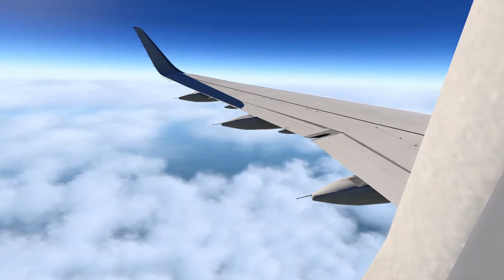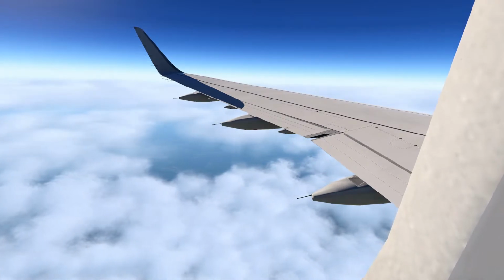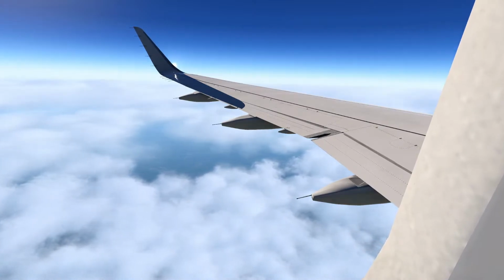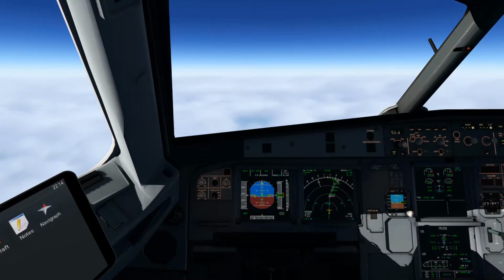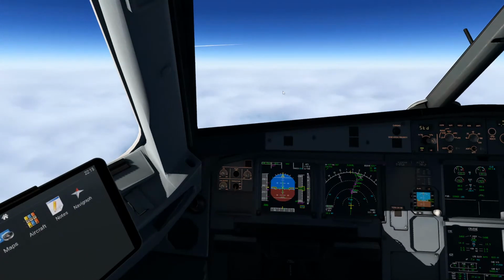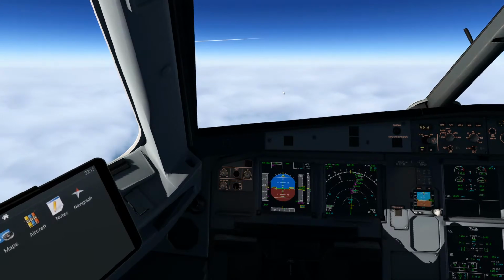So, what engine mod are you using, and do you have any sound pack for it? Yes, so I'm using the Neo mod. With the Neo mod, you get the LEAP engines. Let me just show you guys real quick. Oh, we need to descend. All right, let's do nav descent. All right, there we go.